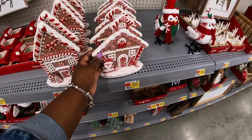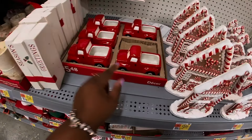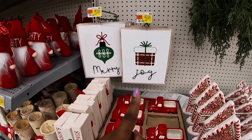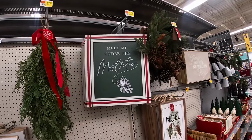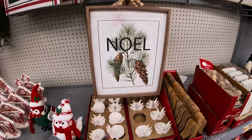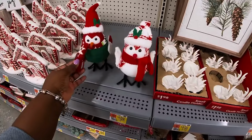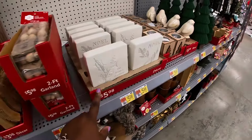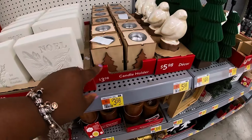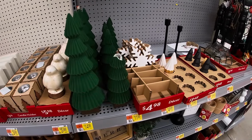And some of this decor I did show. These are $9.98 at Decor. This is cute. Red truck, $5.48. Season's greetings, $5.98. Mary and Joy, $6. Meet me under the mistletoe. That's $29.97. This is $12. Candle holder. The angel, $5.98. Let heaven and nature sing. Noel, $3.98. $5.98. These are $14.98. Oh, it's broken.